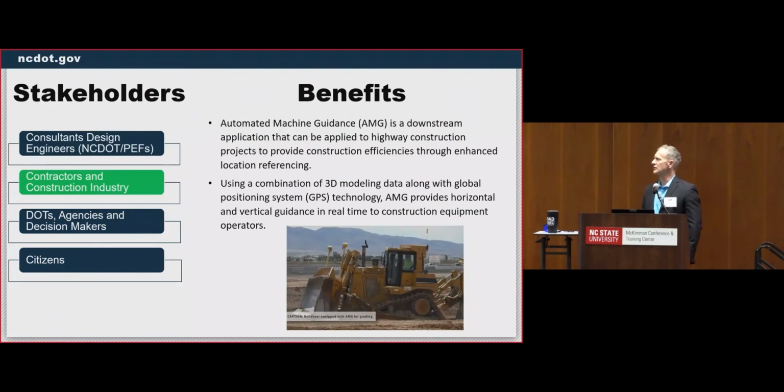And obviously this is going to benefit our construction industry in a number of ways. They've had the technology out there for automated machine guidance for a long time. They use it for sure. It's a huge cost savings for them, certainly around the grading models and everything else they're doing. But the sooner we can get to just releasing a model to build rather than plans where they have to generate their model and go from there, there's a lot of efficiencies to be gained there.